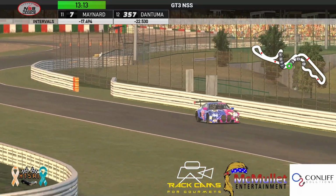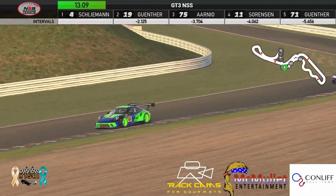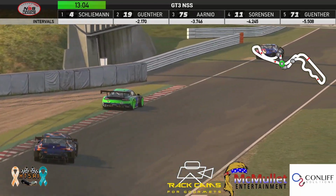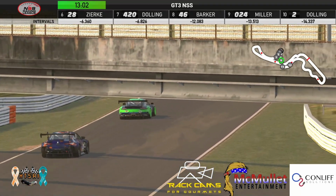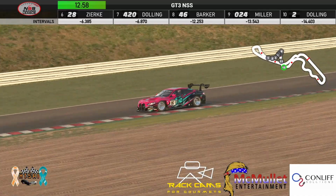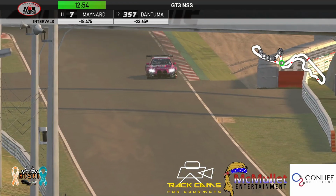Adam Barker still back in 8th, has pulled away from Jason Miller again in 9th. Jason had almost overtaken him after Adam's incident, coming right through that section. Paul Dolling riding in 10th. Ronald Maynard, the lone Lambo, running in 11th. Mark Dantuma back in 12th.